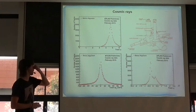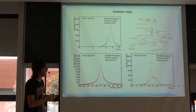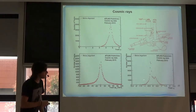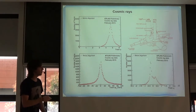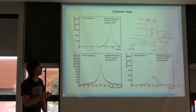I show you here the parameters of this cosmic radiation. This is a drawing of the design of the ATLAS cavern, and you can see we have two entrances. One is for the elevator that gets you down, and this other one is for the extraction of air, I think. And you can see here this is eta, a parameter that tells you the orientation along Z. With this cosmic ray data, we see the two holes: we have a peak corresponding to this big hole, and another small peak corresponding to the elevator hole.